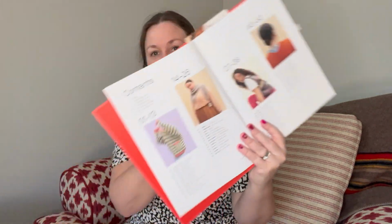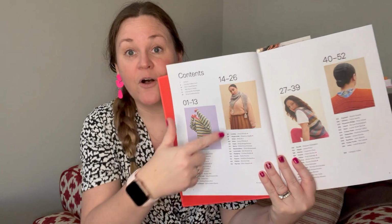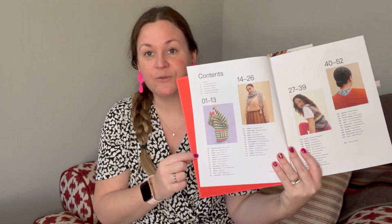But I think it's this thing that we get in flow with. And so it's a knit that we can relax and find a flow with. And it seems to be what the knits in this are about. And there's 52 of them, thus 52 Weeks of Easy Knits. And the opening contents, it shows the list of all 52. And there's a little red dot next to some of them. And that red dot says it's super easy.